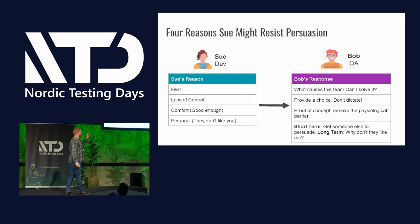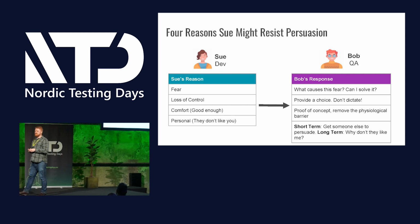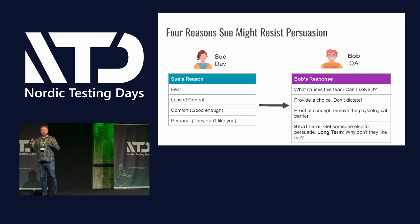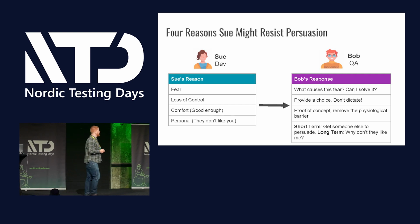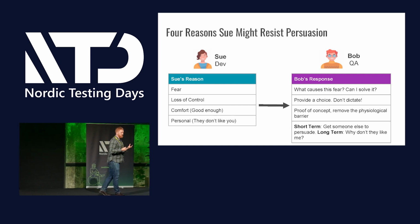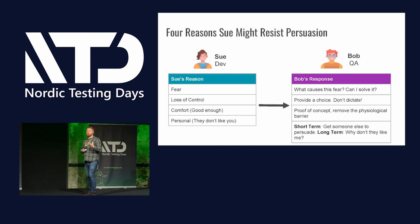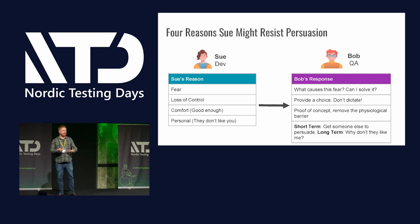So, as we move on from understanding the team dynamics and the individual, we now might want to focus on why Sue might resist persuasion in the first place. Because, of course, no matter what your argument is, there may be just core reasons that she's never going to listen to Bob. So the first reason might be fear. Maybe she's scared of the idea, she's nervous about it, she doesn't understand it. So Bob should be looking to understand what causes that fear and how he might be able to solve it. Maybe he can do a proof of concept, perhaps, to show her that it's not that scary.